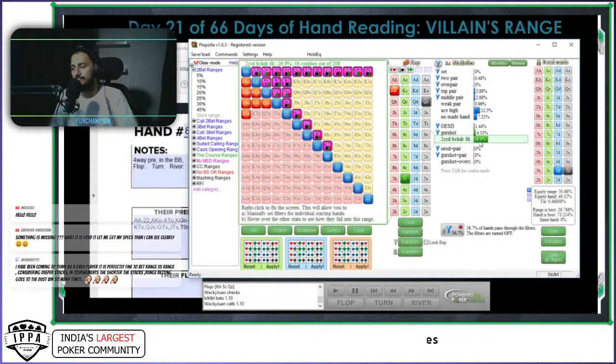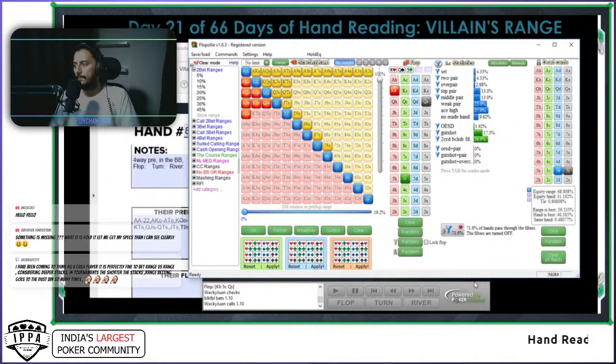Let's say it is just the flop. It's only one street. You can't put much stock into flop bets. Turn and river bets are where you can put them on value hands, but on the flop he could be doing this with a few possible hands. All right, 57%.